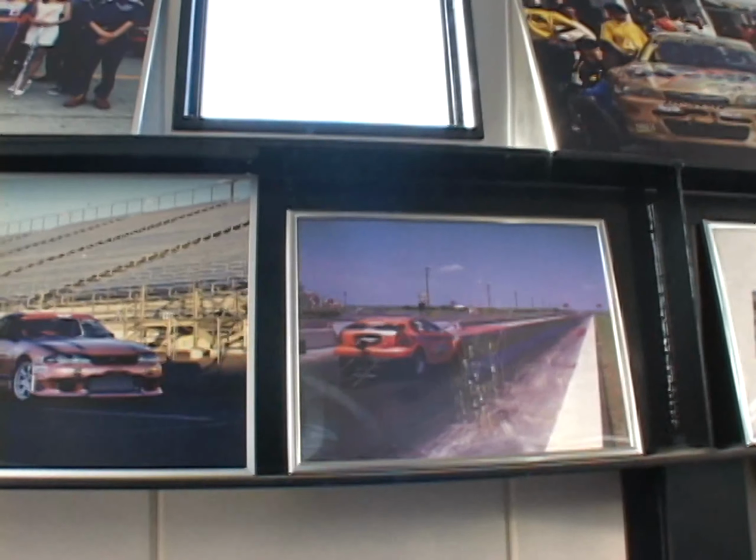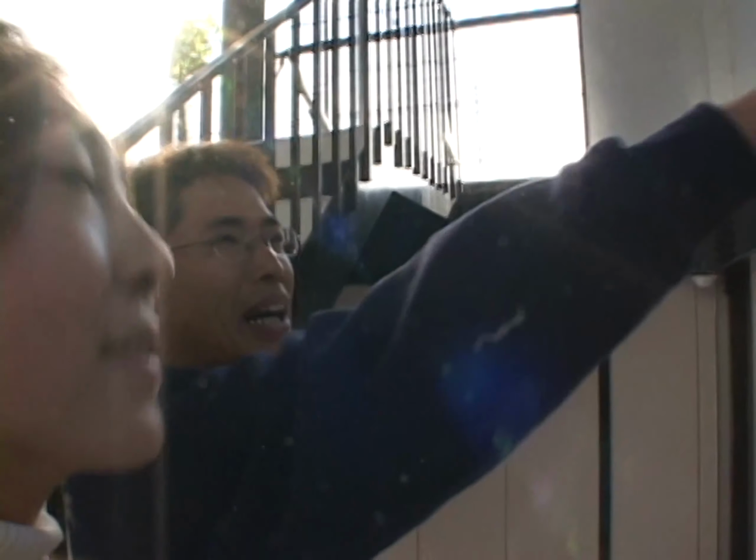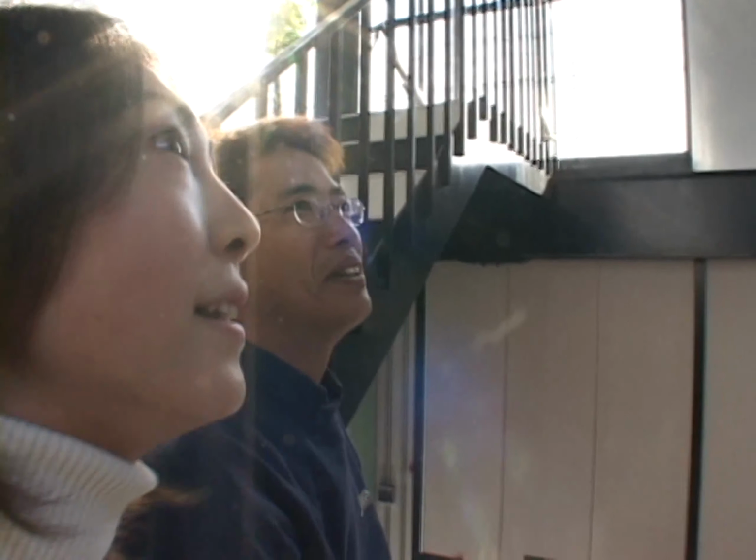This is at Pomona, and I think this one is at Palmdale. This is when we first participated in a race in the US about 6 years ago. Unfortunately, we came in second, but we've done better since then.